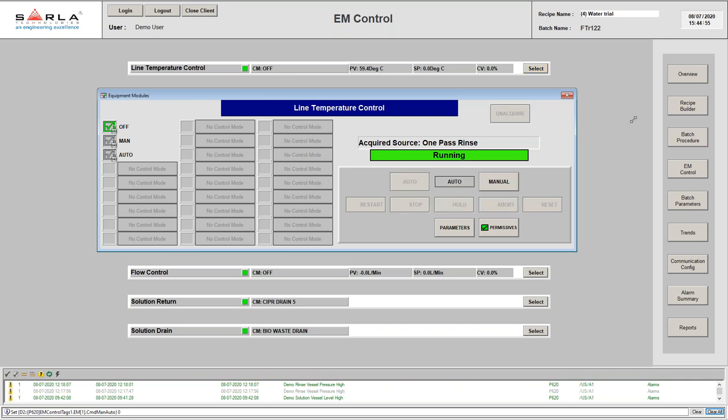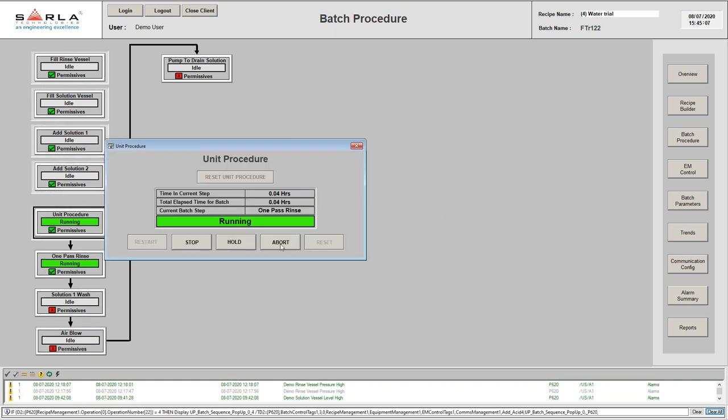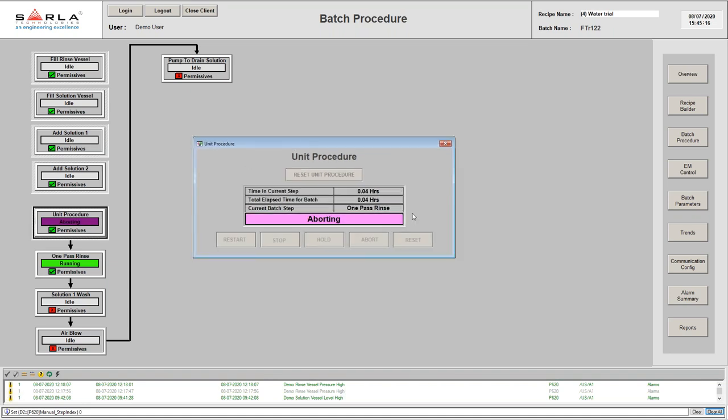and the SCADA application. So this batch which is running right now, I can abort that batch from the unit procedure. You can see the individual phases or operations can also be stopped or aborted from there. After aborting this, I can release the unit for the next procedure. As soon as the unit is released, another plant or another schedule of this unit may be executed automatically. So when I reset the batch, I can release this unit for other production.